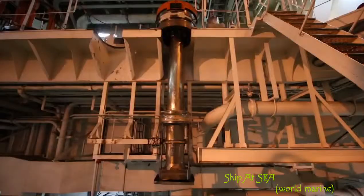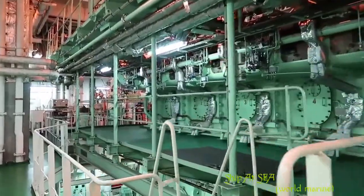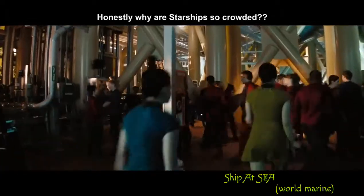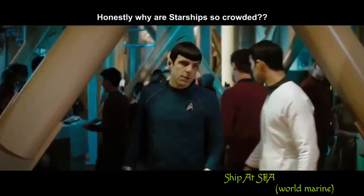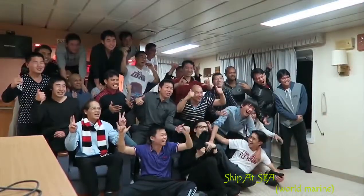And you know what they say about large rods? The cylinders are even bigger. You might be wondering, where is all the crew? Well, unlike the past, or future, all cargo ships nowadays, except for passenger and military, are designed for minimum manning. We're talking about 20-something people here on a 400-meter ship.